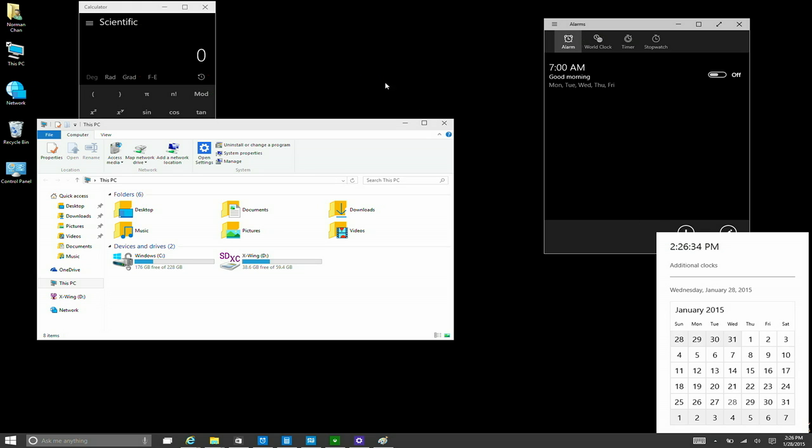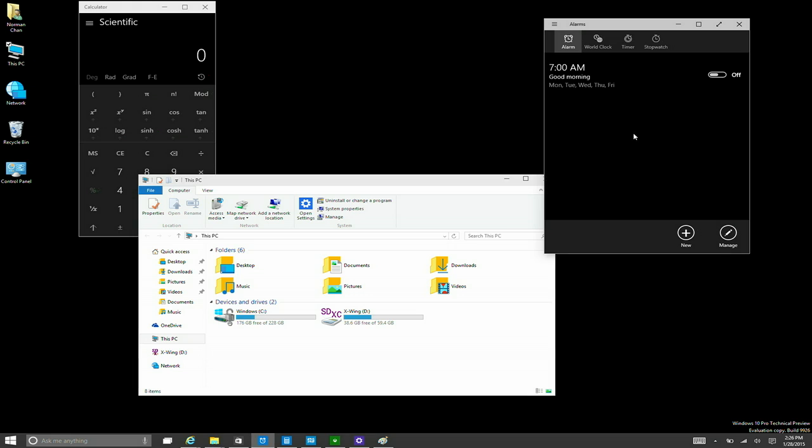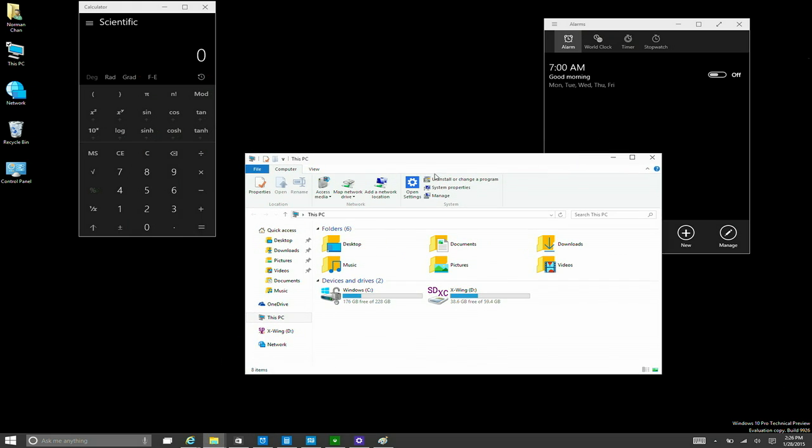New apps, you can show there's a new calculator app. These are all the modern style apps. New alarms. Look at those icons. They've changed File Explorer. Those are some real ugly icons, man. Look at those icons. Well, I hope that those are placeholder icons for Microsoft's sake. Those are profoundly unattractive.